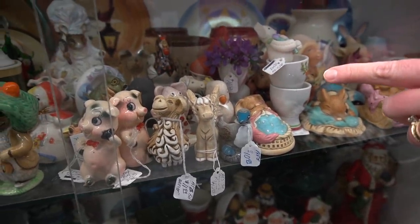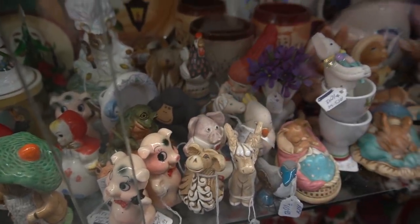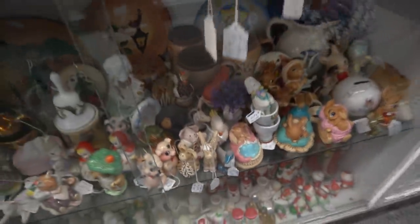And of course, you know that I had to ask for a key to get in there and check out some of these figurines. So look at the collie back there. I mean, come on.